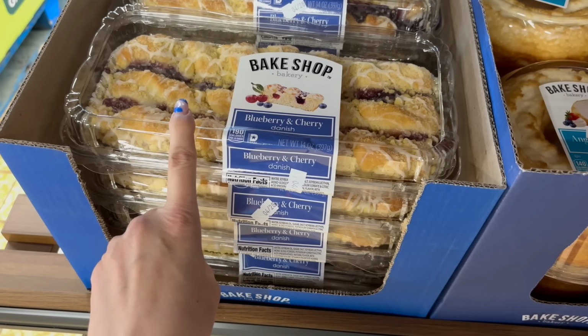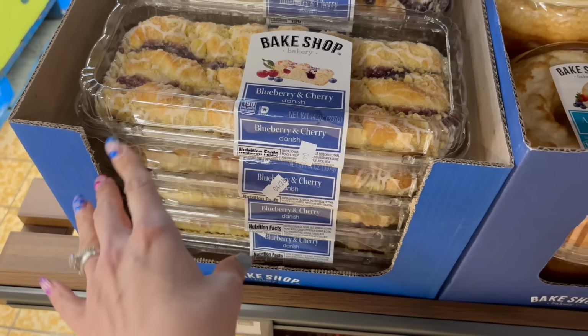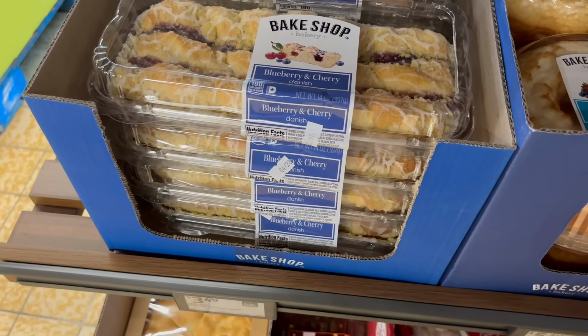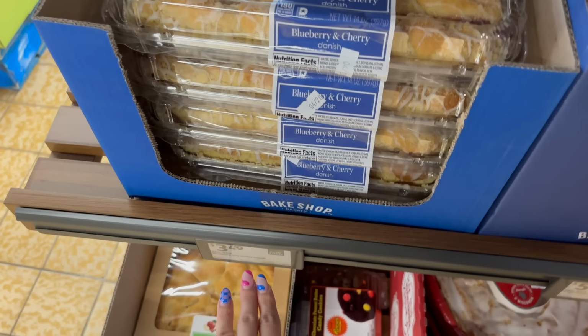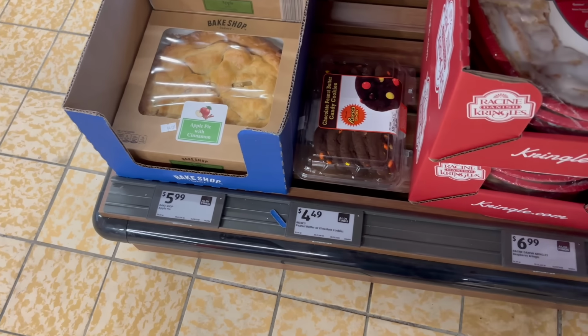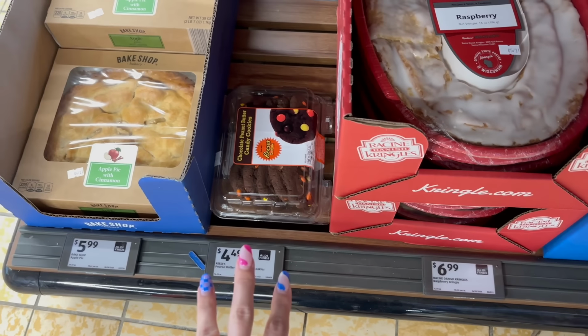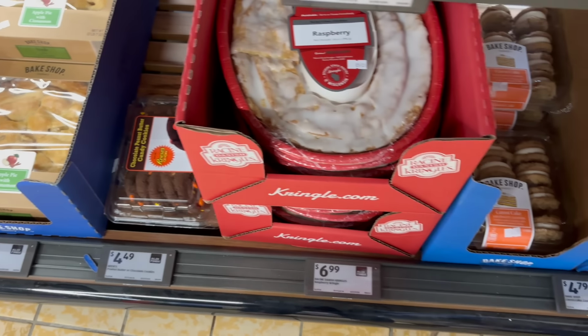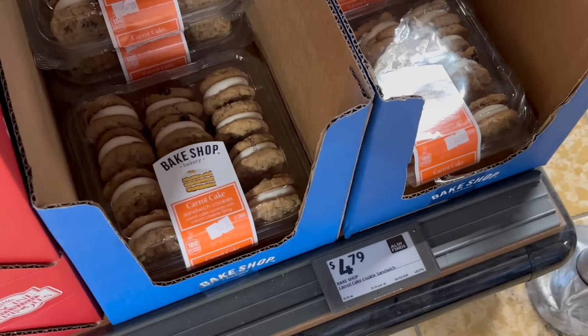I bought this during my grocery haul and I really liked it. I ended up giving half of it to my in-laws because I didn't want to eat the whole thing myself, and I was wrong, no one else in my family would try it. But it's $3.49 and I thought it was pretty good. They have apple pies, the Reese's cake or cookies. I don't know why that's called an Aldi Find. They've been at my Aldi pretty consistently as long as I can remember. The Kringle and then the carrot cake cookies, $4.79.